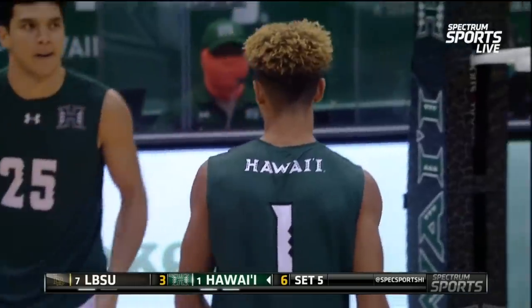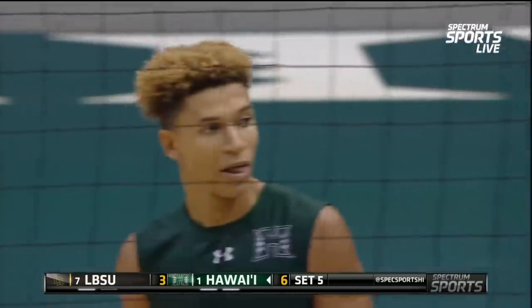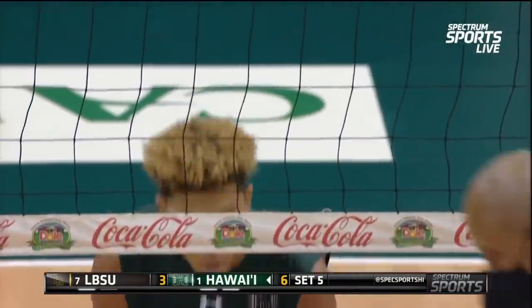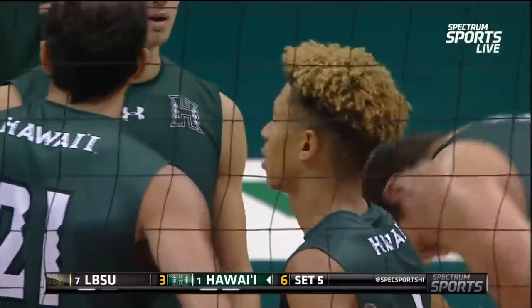And Hawai'i, again, not used to seeing so many balls coming back over, maybe hitting off the block, yes, but give Long Beach State some credit. They are digging some bombs. They're coming up with balls that most of us would not expect them to.